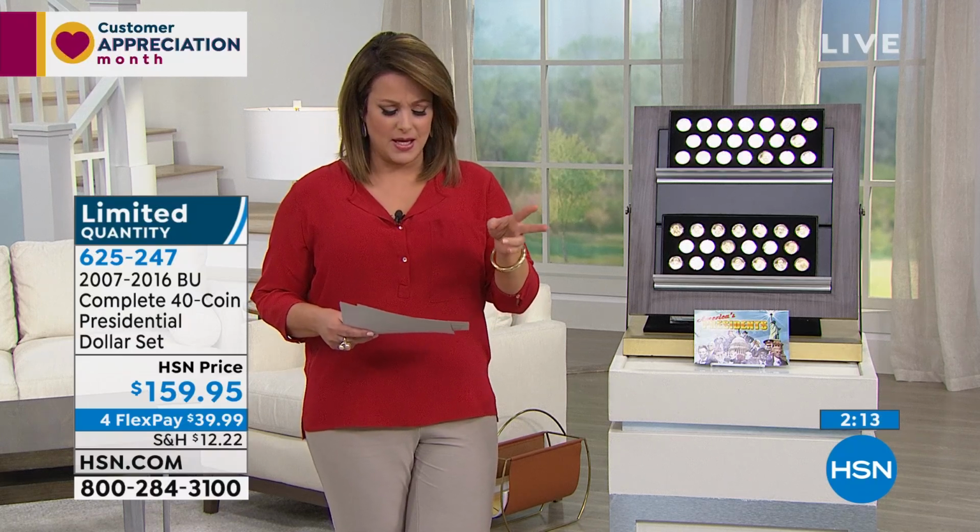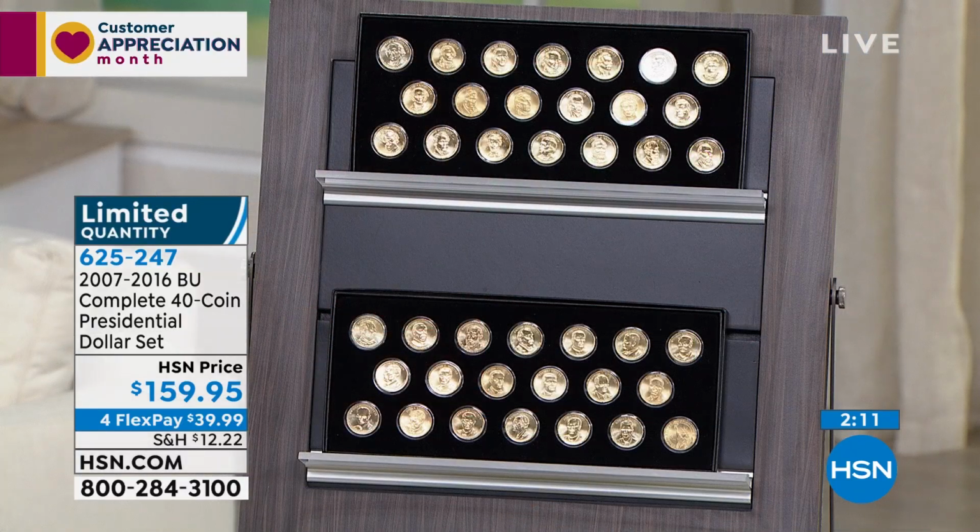It is a history lesson in each and every one of those coins. And not to mention, they are presented so beautifully. Your item number is 625247. Is it a specific mint, Mike? Did you say that already? Is it Philadelphia or Denver mint? They'll be uncirculated coins. Yep. So we pick a P or a D. Got it. That's in there, but you're going to get one of each design. Each design of this, all going to be uncirculated, and they'll all be brilliant uncirculated.